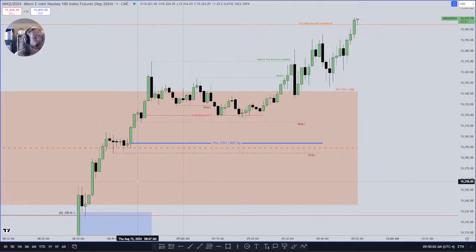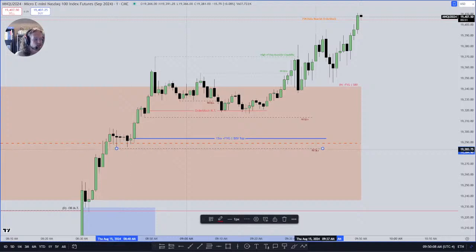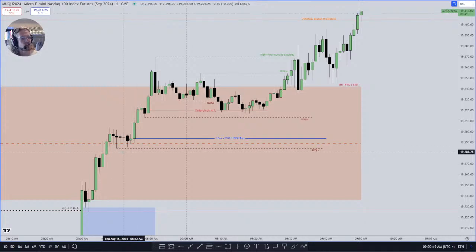So, sorry, support. So, in this scenario specifically, levels of support are levels like these, relative equal lows. We don't dub them as support or resistance because we always know they get broken. You just need to know the context. So, in this scenario, we have a quote unquote support here, and we can even say we have support there.